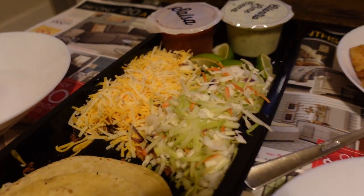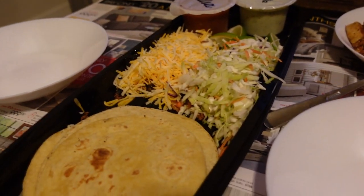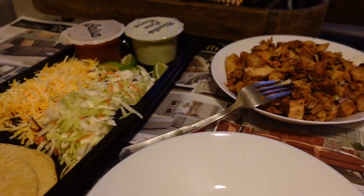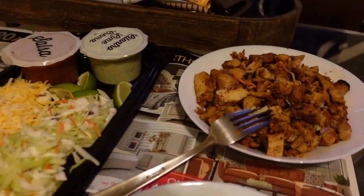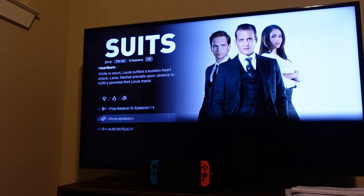Honestly, these little taco trays from Costco are so underrated. We used to eat these all the time, and we just wanted a quick dinner tonight, so Gio just bought these, and then we're gonna watch Suits.